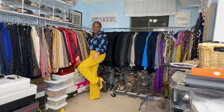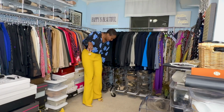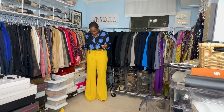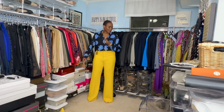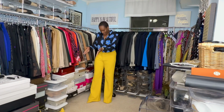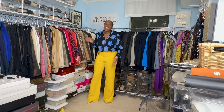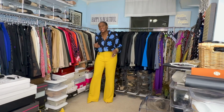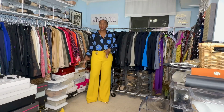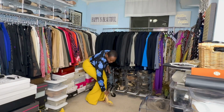Obviously, I didn't do it up. I just stuck my feet in it to get an idea which one will look better. And I think for the pants, because they have a wide leg, pointy toe pumps always, to me personally, it's a fact. It's not just to me. It's a fact. Pointy toe pumps look better with wide leg pants. So let's go with the pumps.